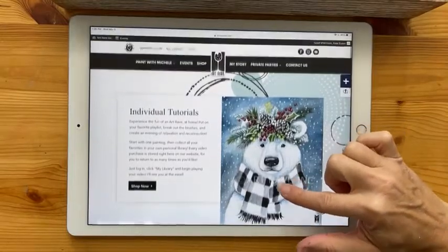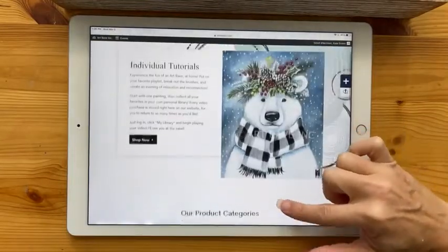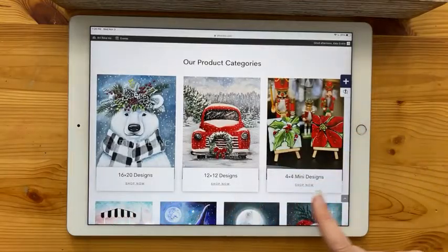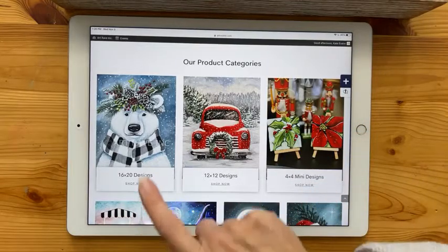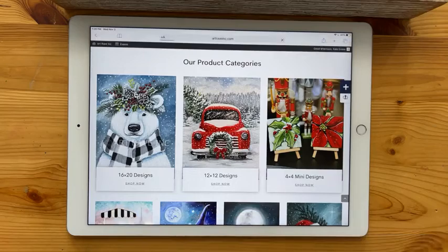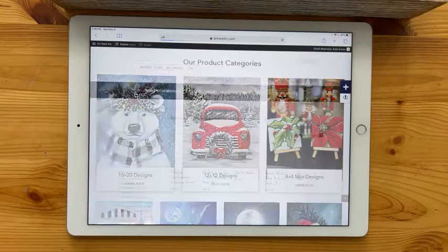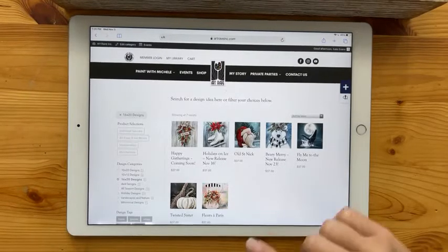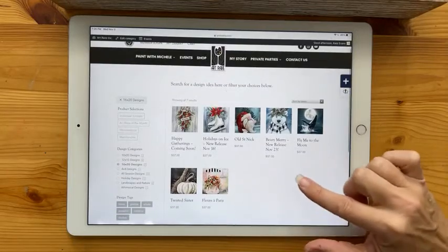Okay. So this is the introduction to the different categories. So you can choose by size. So let's say we wanted to look at the 16 by 20 designs. And I'm going to be adding new designs each day. I have them all ready. I just have to upload them to the website. Right. So do you see how they say $37?